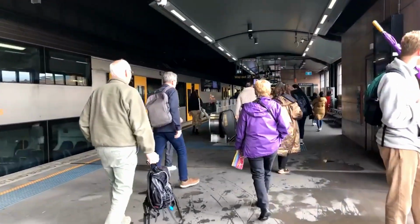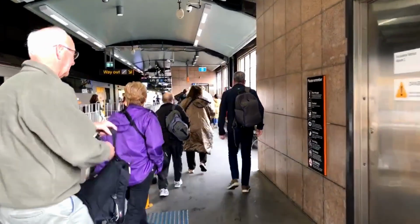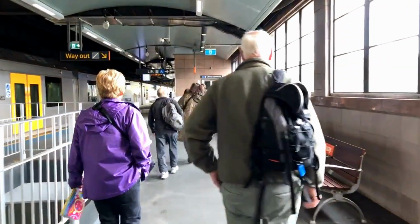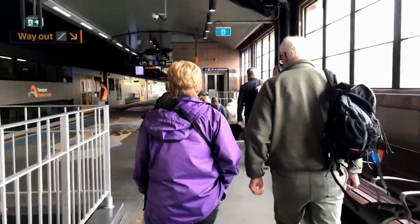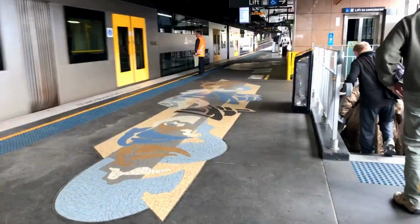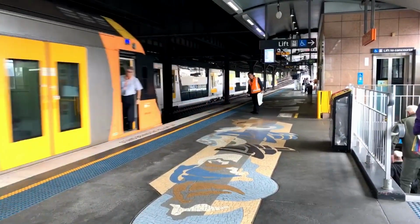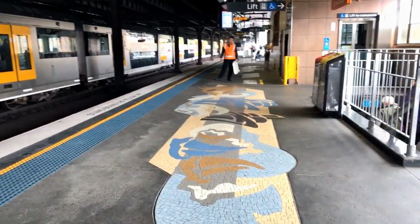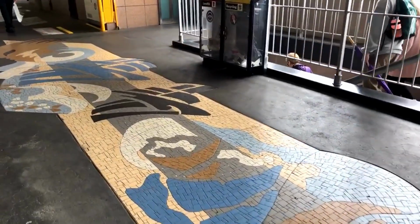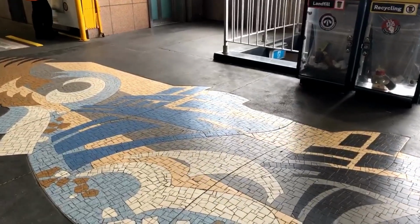Okay, so let's head down now and take a little wander around the rocks, around Circular Quay. I am going to take the escalator rather than the stairs. As I said, I've twisted my ankle this morning. They've got these lovely mosaics here at the platform as well. Let's see if I can get this in shot for you.